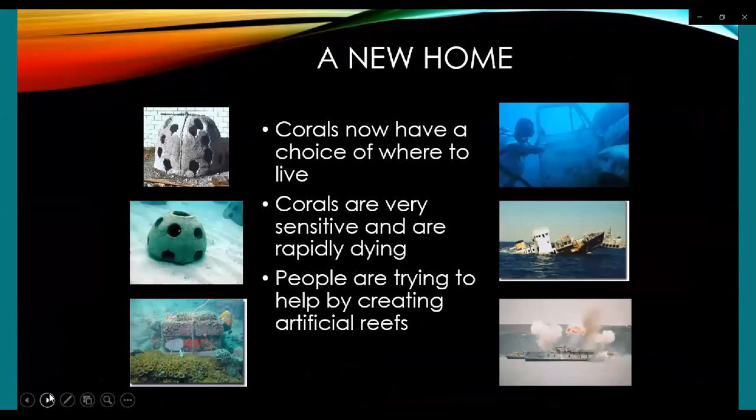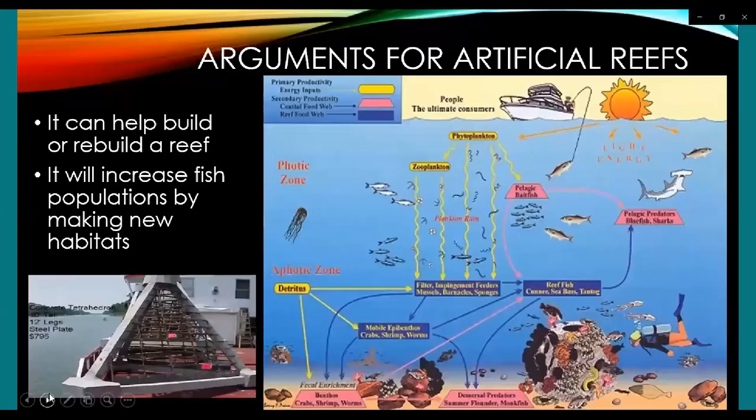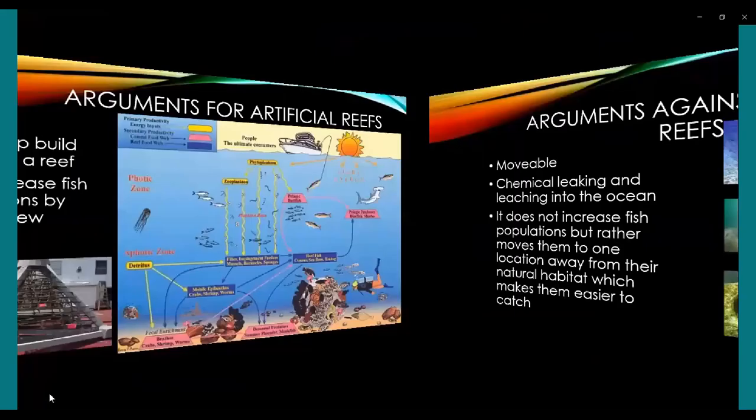People are trying to help by creating artificial reefs. There are some arguments for artificial reefs. It can help to build or rebuild our reefs. It will increase fish population by making new habitat.